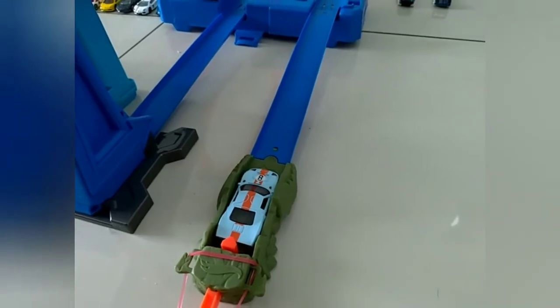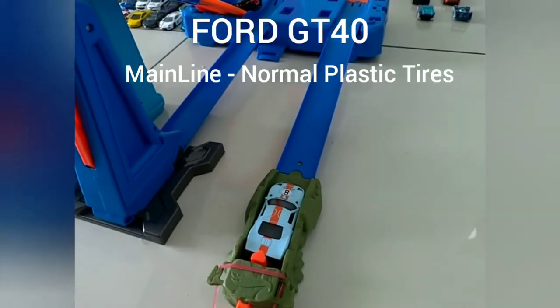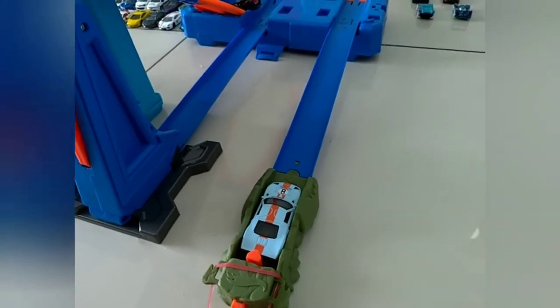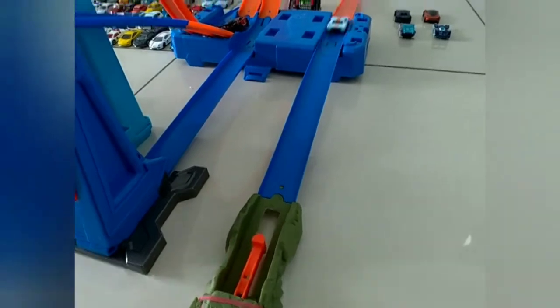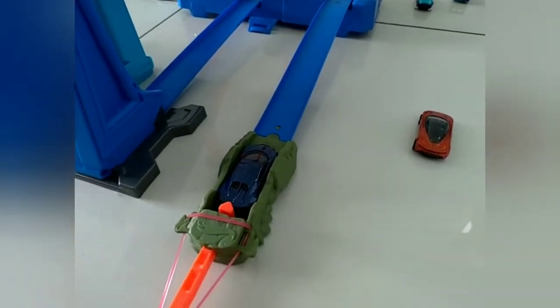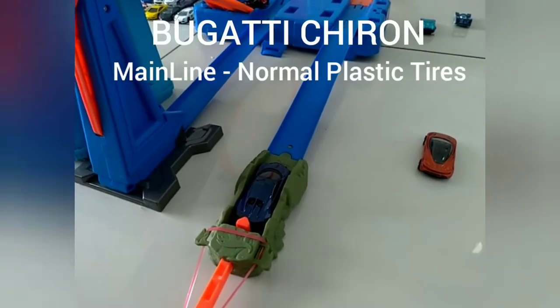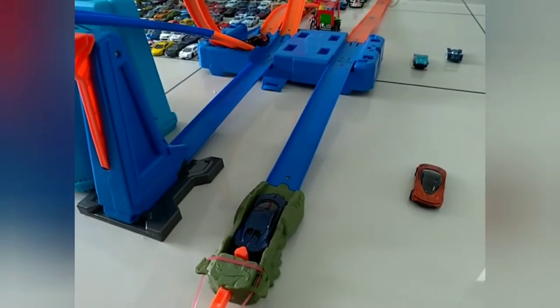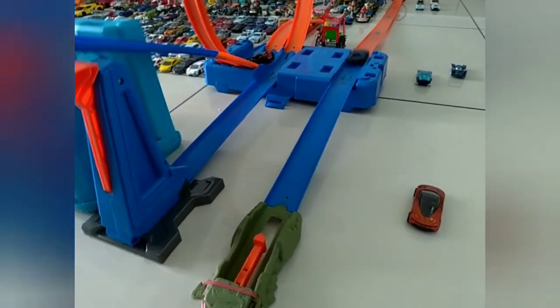Number 4, GT40 mainline using normal plastic tires. In 3, 2, 1, go! Number 9 is a Bugatti Chiron mainline, normal plastic tires. See how it performs. In 3, 2, 1, go!